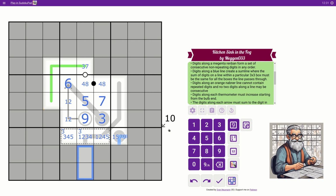We can talk about this 10. This is the arrow here. It means that those three have to add up to 10. However, 10 is a lot of options. You can get 3 digits to sum up to 10 with lots of combinations between 1 and 7.